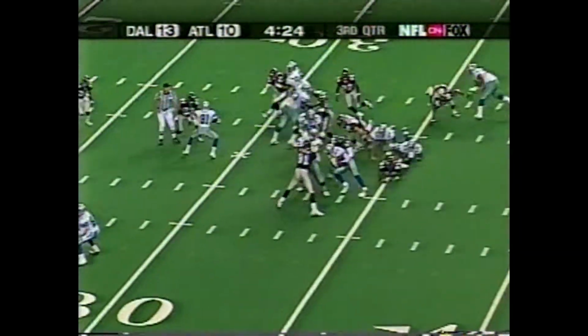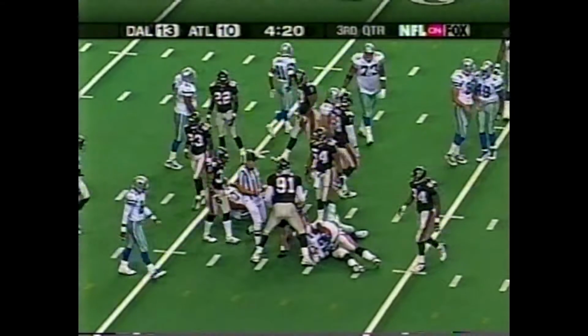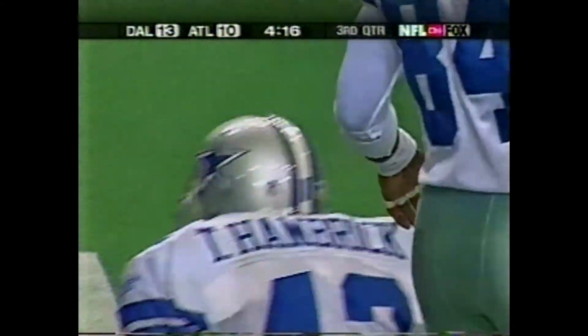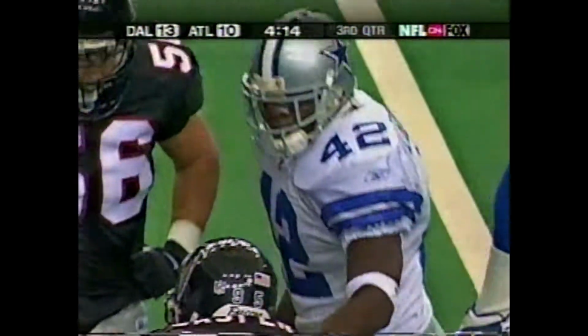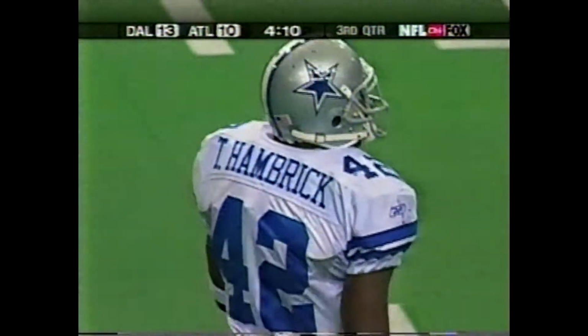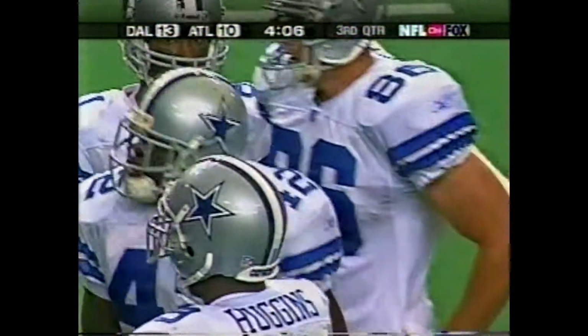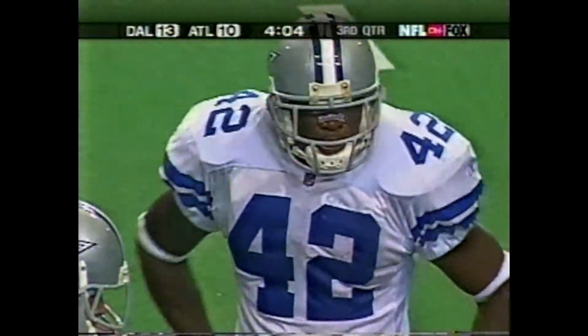They go to the ground. Hambrick. Give him a couple yards. Runs right into Keith Brooking again. This drive reminds me of the first drive they had in the ball game. Shoot, 7 minutes and change off the clock. They established the running game. They controlled the line of scrimmage. And that's pretty much what we're seeing on this drive.